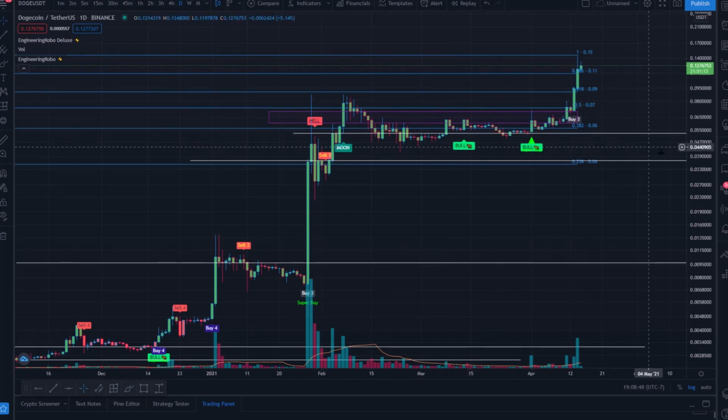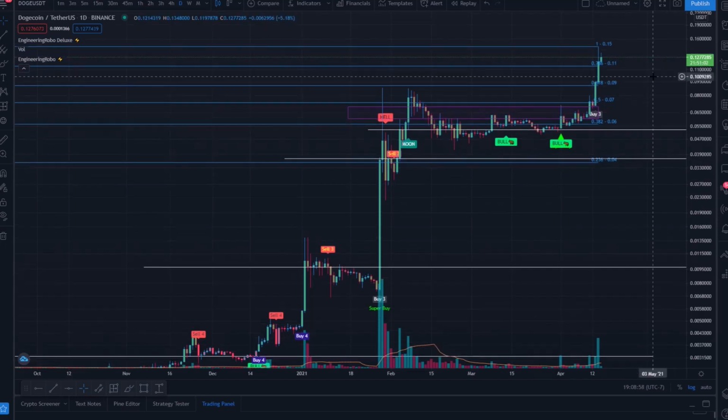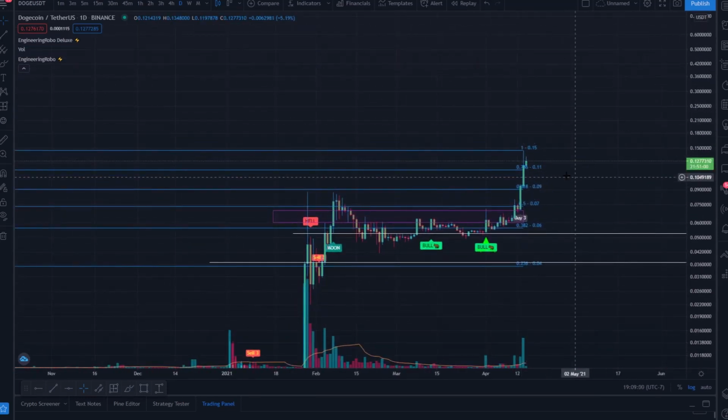Now we are setting new swing highs. We have these bull signals: super buy behind the bull, buy 3 now coming back, moon present, buy 4 still present, tons of buy signals coming into play. We could easily see another perhaps 100% even on Dogecoin at this point.